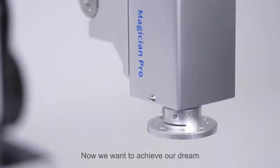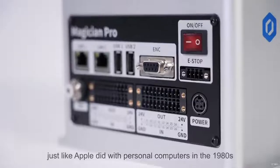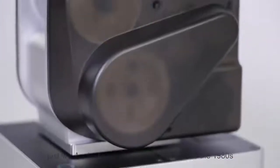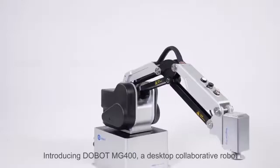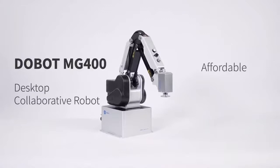We want to achieve our dream to universalize industrial-grade robots just like Apple did with personal computers in the 1980s. Introducing DoBot MG400, a desktop collaborative robot, affordable, accessible, safe, and extendable.